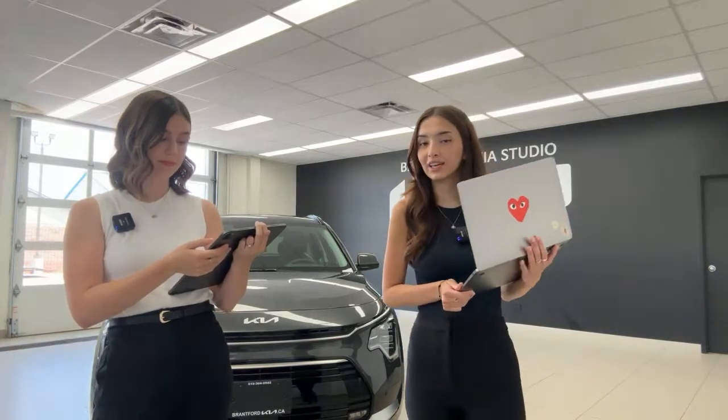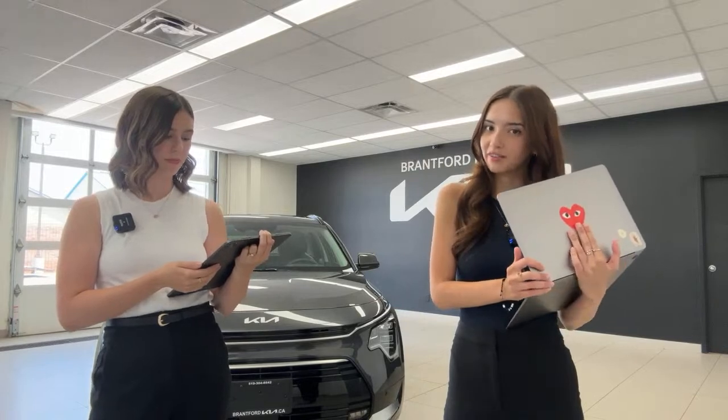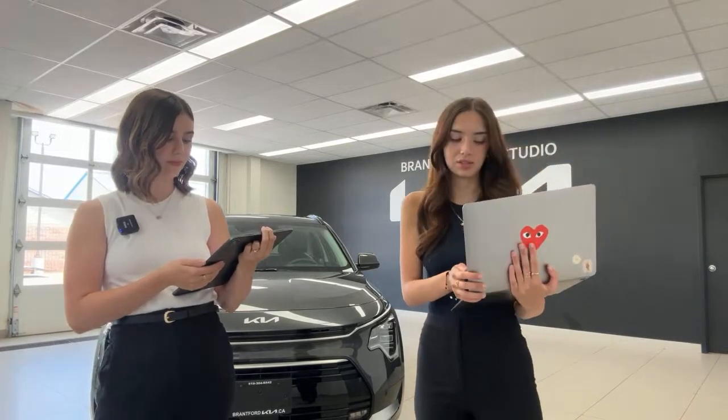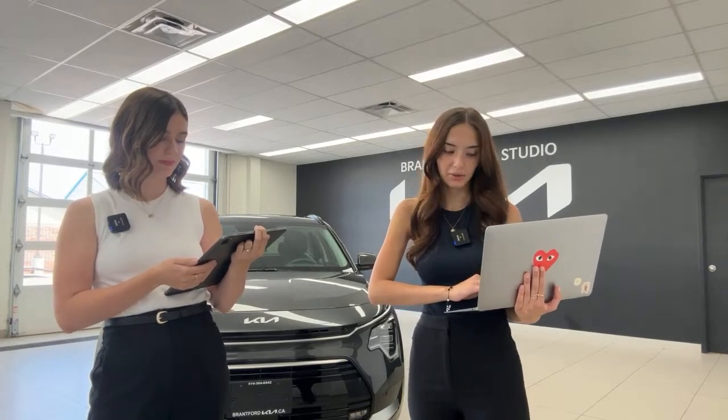Do you guys have any PHEVs? So for the Niro, we've only had one so far, and it was a sold unit. The rest that will be coming in for the next while will be sold units as well too. PHEV is probably one of the most popular ones, I would say.